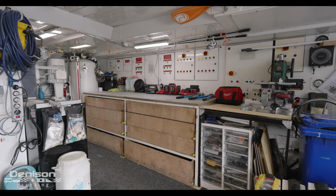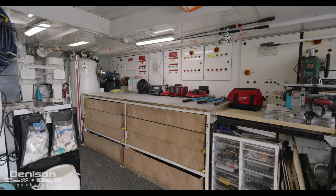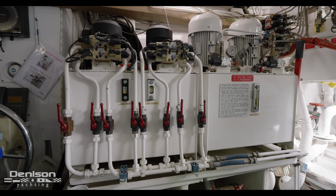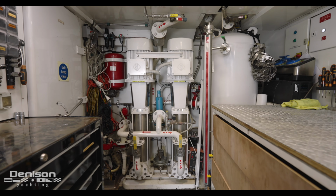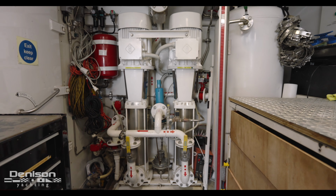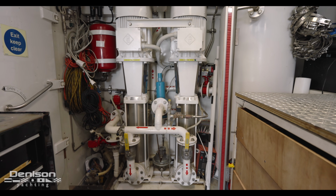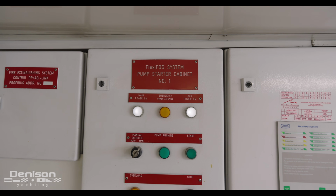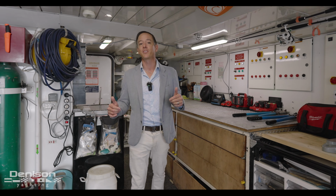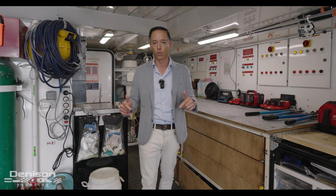Over here on the starboard side, we've got a little bit more business-oriented gear. We've got the Motomar hydraulics for most of the hydraulics found back here. And then behind us, we've got the FlexiFog, which is a commercial grade, over 500 gross ton rated fire prevention system that you're not usually gonna find on a yacht this size, further emphasizing how much thought went into this boat. From here, I'm gonna hand you off to Captain Addison, who's been all over the globe in this yacht.